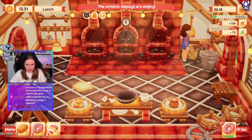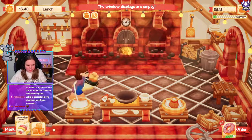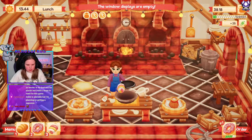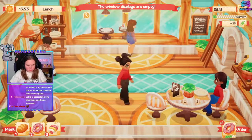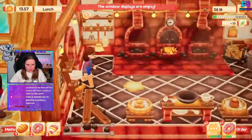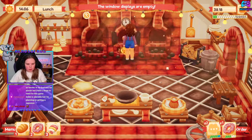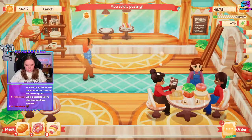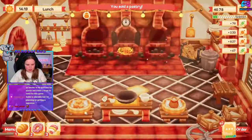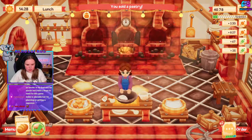Oh, the window displays are empty. I'll just quickly make a marshmallow twist to put in there. Window. Yeah, I'm coming. Okay, and I'll make a quick baguette for the display.